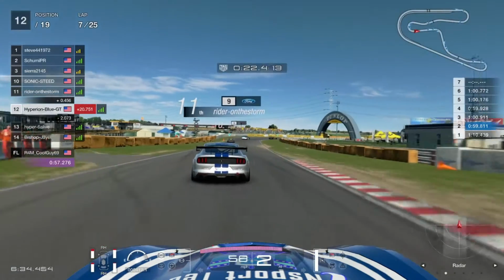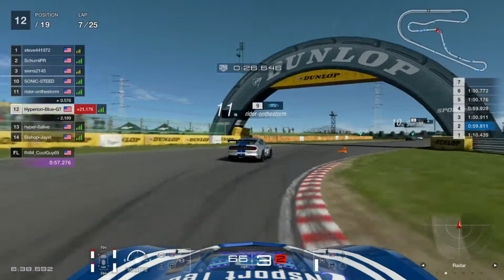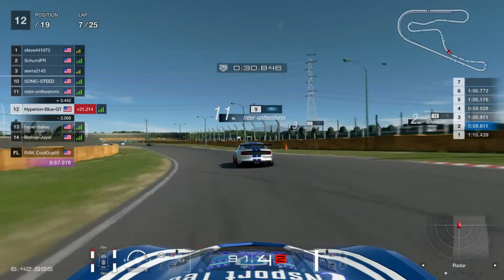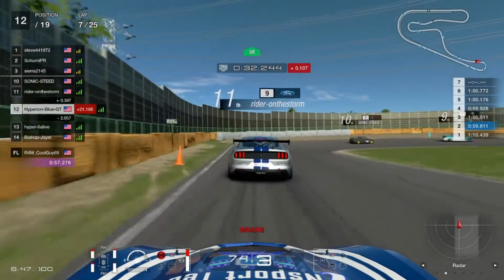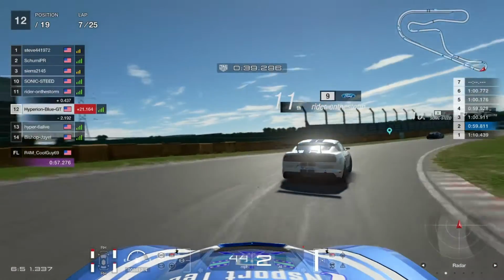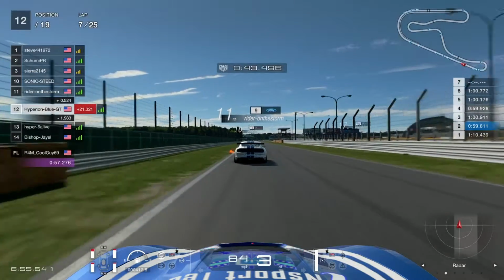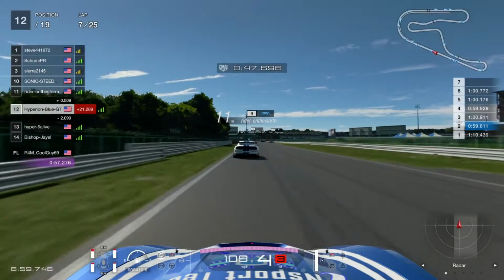Still trying to find a way to overtake Rider on the Storm's position. I'm getting left a little bit further behind, so I will need to speed up to catch up to him. Here comes the hairpin. I'm just going to try to keep it slow and re-accelerate, but this is going to be pretty hard to get through. But this will take plenty more ways to go.